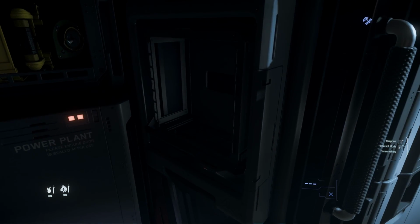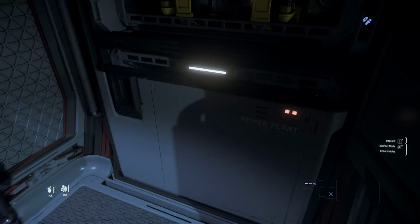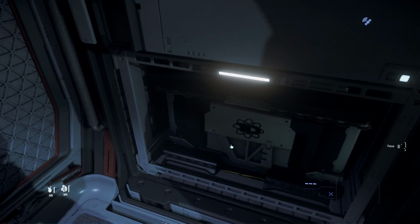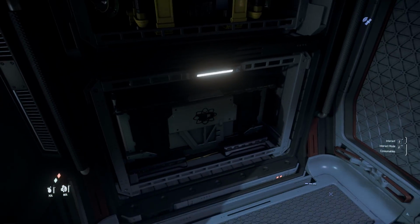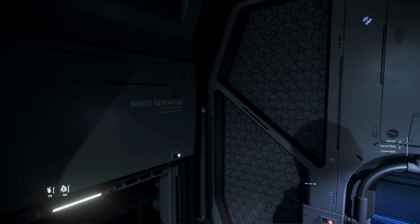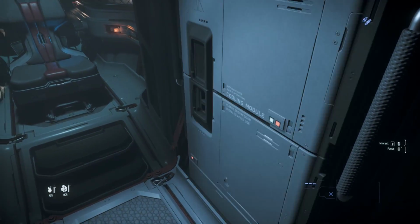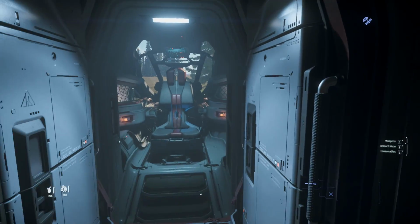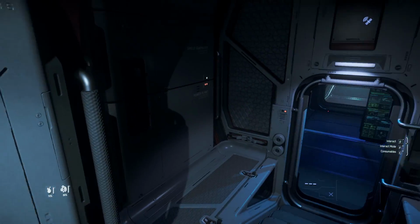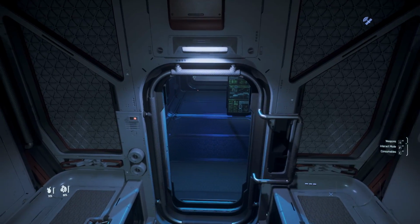Don't know what this is. Nothing as of right now. Probably going to be like a battery spotter or something. And then let's make sure we close these doors, because we are not animals. And then over here, cooling modules. Yeah, it's a tight space, right? You got a lot of everything in one spot.